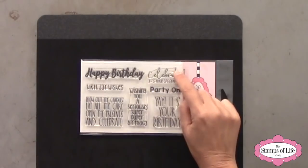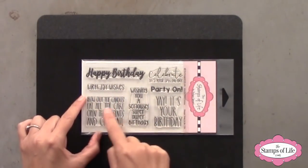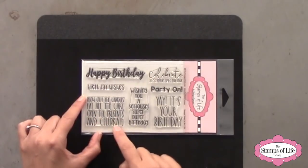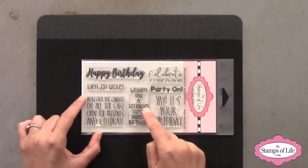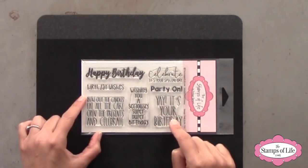So it's called Lots of Birthday to Stamp, and it has a big, solid happy birthday. Celebrate, it's your special day. Birthday wishes, blow out the candles, eat all the cake, open the presents, and celebrate. Wishing you a seriously super duper birthday, party on, and yay, it's your birthday. Fun, fun, fun. So that's one item I have to share with you today.